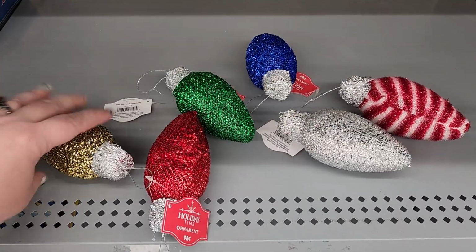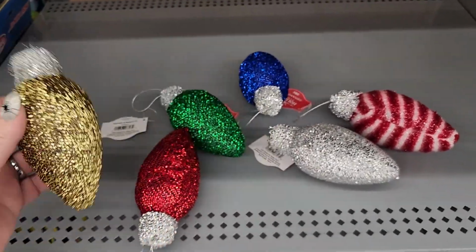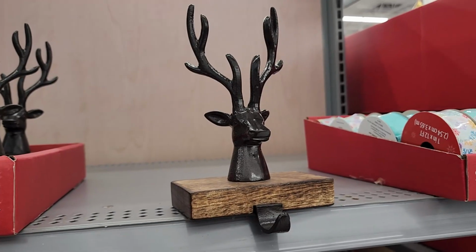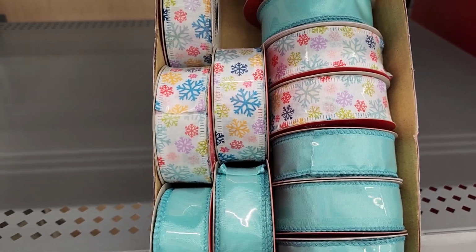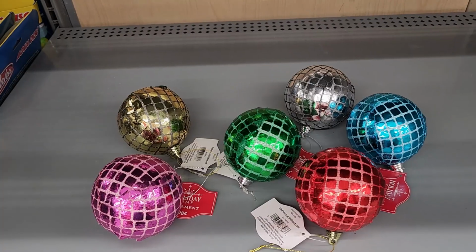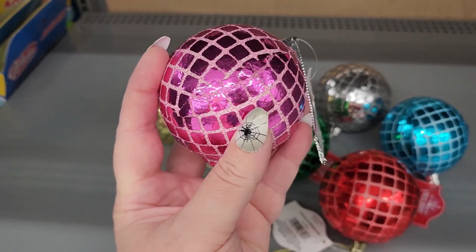And look at all these fun ornaments. Cute shiny light bulbs for $1. Loving that striped one too. $10.44, metal and wood stocking holder. Did we see this last time? $2.48 for this ribbon. These are $1 each, and y'all, they're poorly made. They're a real sloppy mess.